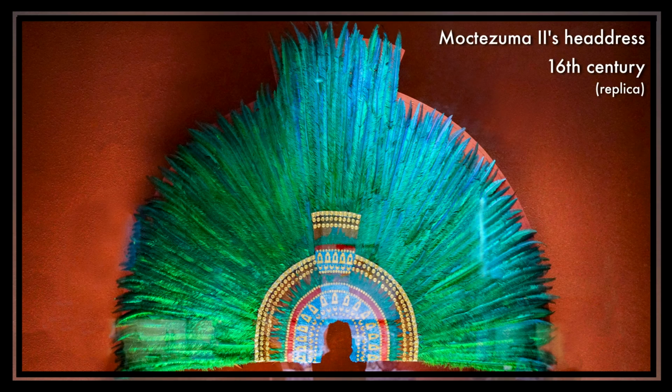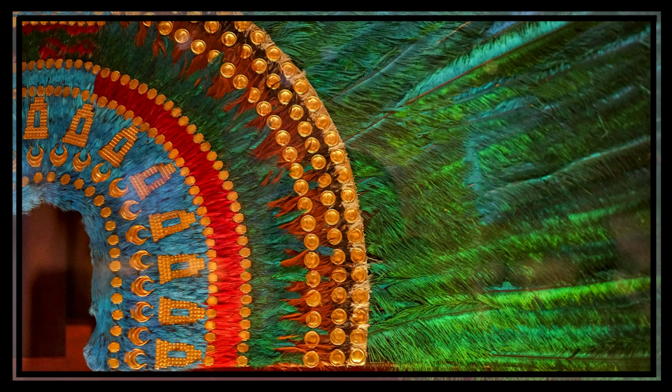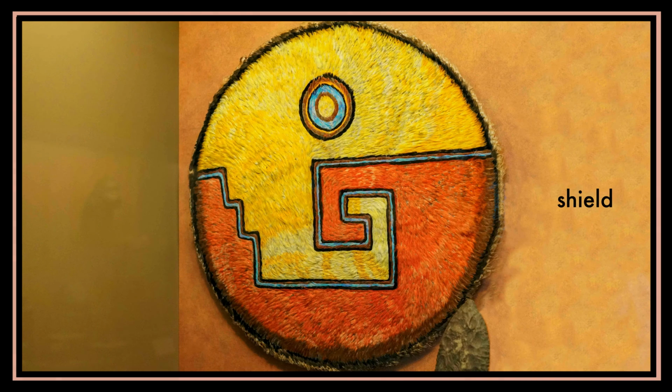Now imagine you were a ruler wearing an enormous headdress with long feathers in all sorts of colors, just like this one. Those really tall feathers are the quetzal feathers. You'd stand out wherever you went, and it would make rulers look even more important during religious ceremonies and other events. You might wonder what happened to feather art when the Spanish arrived in 1519.